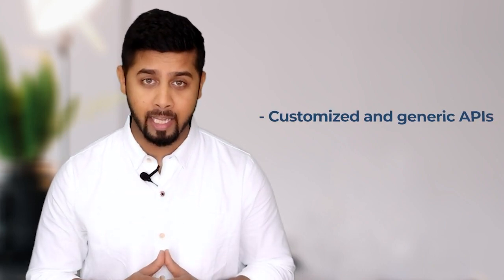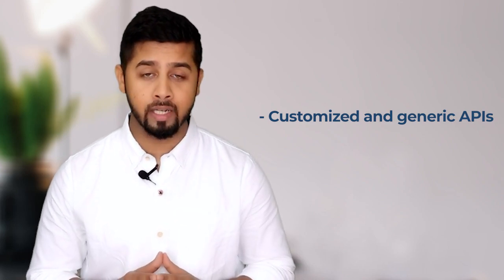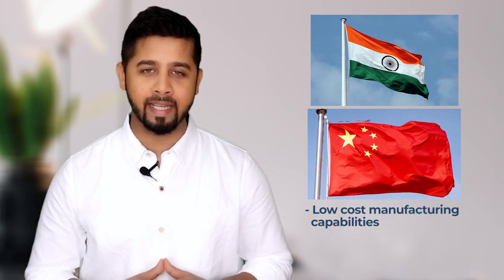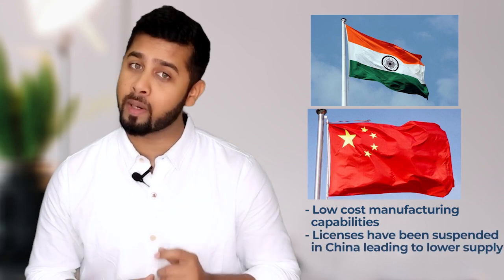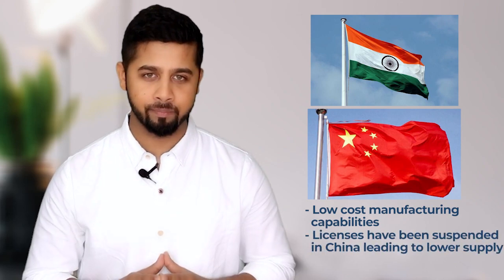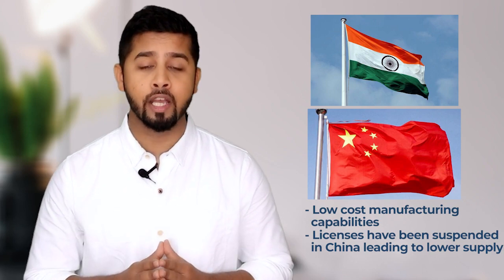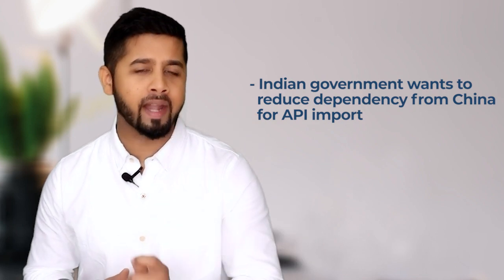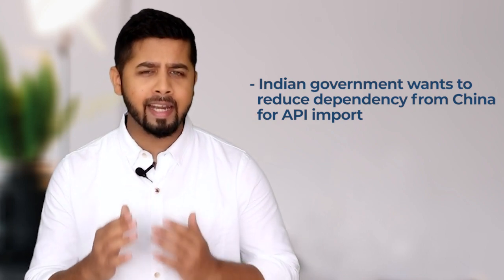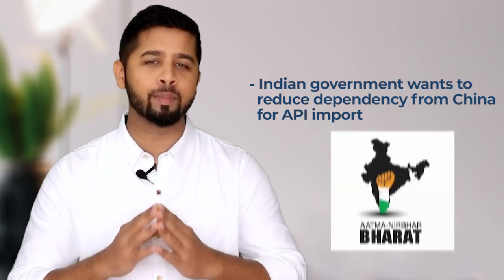Moreover, there is a growing demand for contract manufacturing in customized and generic APIs due to specialized technology requirements, which leads to the outsourcing of these products. On top of that, India is the only country after China with low-cost manufacturing capabilities. Due to strict environmental control measures in China, many licenses have been suspended in China, leading to lower supply. This has created huge demand for Indian companies from all over the world. And that's where companies like Glenmark Life Sciences would have an advantage. Even the Indian government wants to reduce dependency on China for API import and is encouraging API manufacturing in India as a part of the Atmanirbhar initiative.